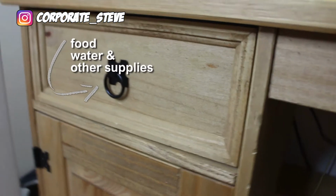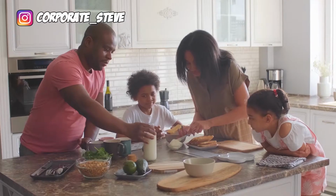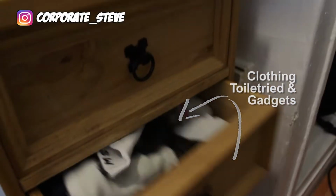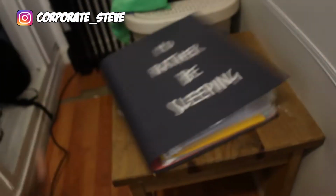The cool thing I like about this is that it goes beyond the desk. The key features include a nice little storage cupboard on the left, which I converted into a food cupboard because when you're living in a household of savages, you really have to get your own food storage cupboard. Then you have the various drawers, which I use for a whole suite of things like clothing, toiletries, gadgets, and this giant file, which is essentially my whole existence in paper.